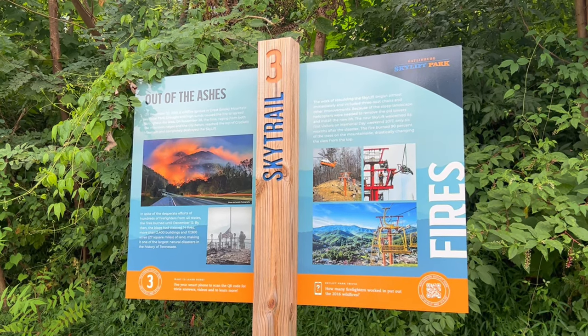So I was just reading the plaque about the history of this place, and it's kind of interesting because the SkyLift has been around since the 50s. I mean, mind you, it's gone through a couple renovations and it was rebuilt after the 2016 wildfires, but the rest of this is all pretty new. Like the SkyBridge was only just built in 2019. The SkyTrail, like the walking trail that brought us back, only opened in 2020. So yeah, it's kind of cool that we get to experience it in its first couple of years.